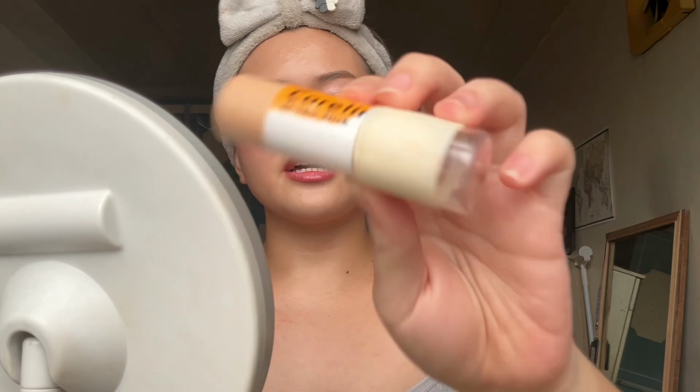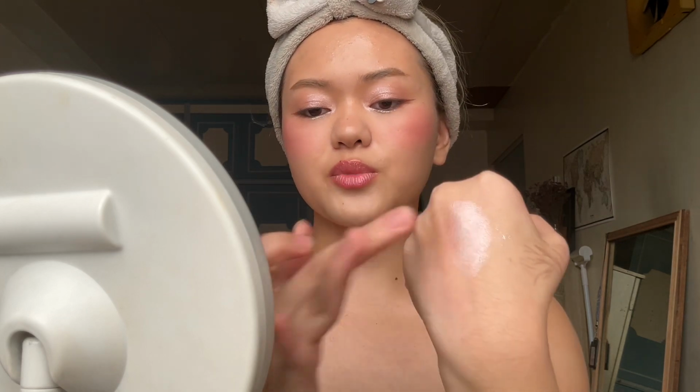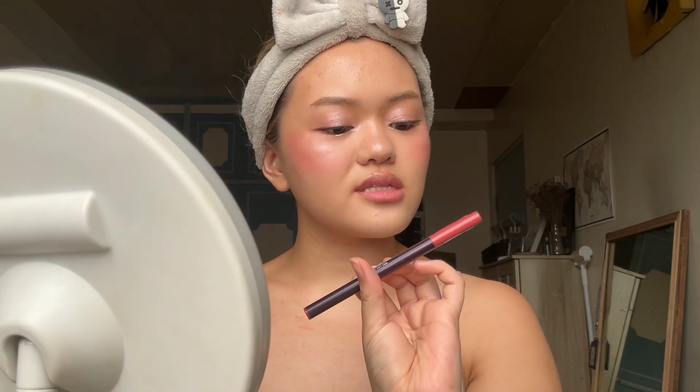This is the Careline strobe stick. So, its cup is already worn out, but it still has a lot of product actually. So I take some on the back of my hand, and then I get a little product. Then, I tap it here. Shade Soft Rose I think? 01. I forgot what shade that is.